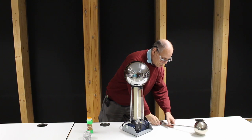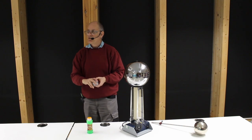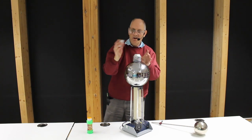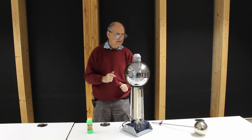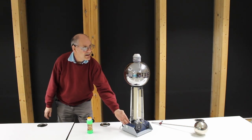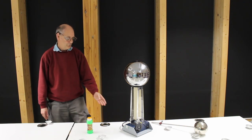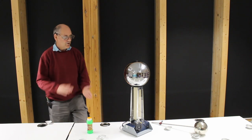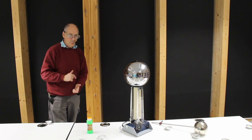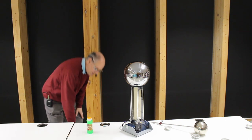Right. Now, one thing we know about charge is that if the charges are all the same, they repel each other. So what I'm going to do is this, these are just ordinary pie cases you have your mince pies in or something like that, apple pies. And if I switch this on now, we'll see what happens. They beautifully, all the charge goes together, and because they're light, it's enough to push them away from each other and away from the Van de Graaff. Right, I've made a mess here.